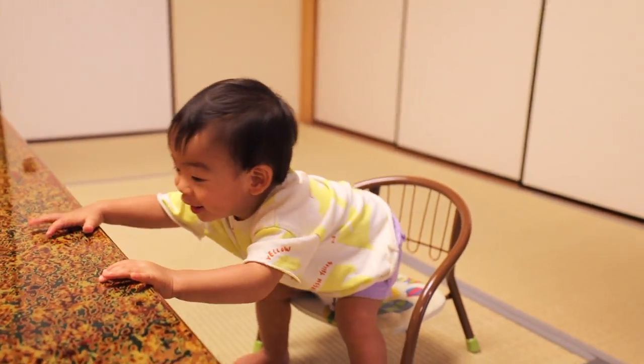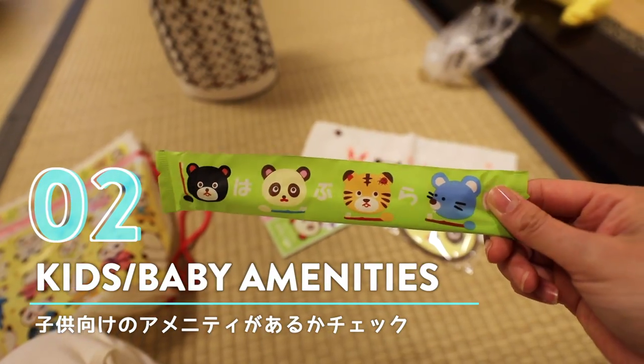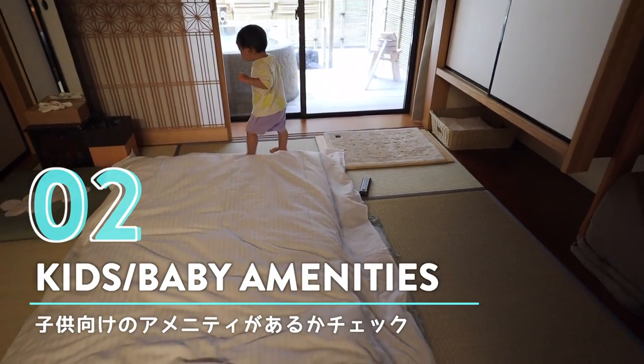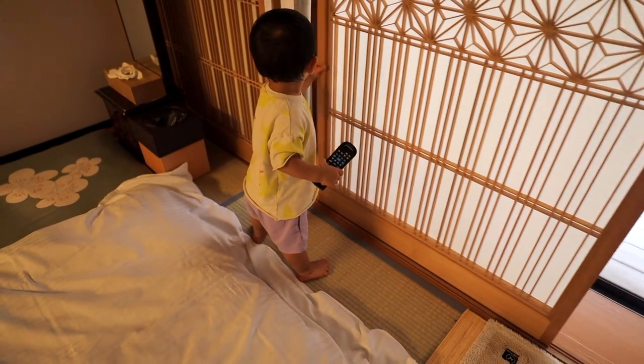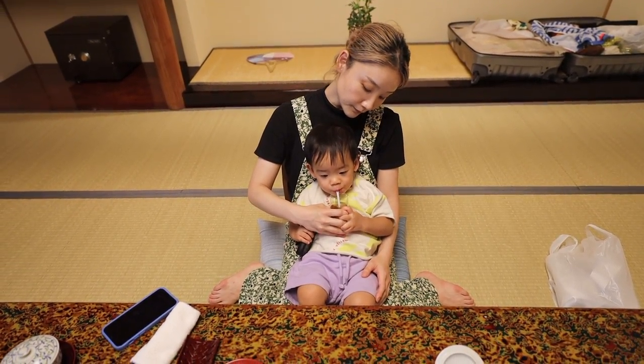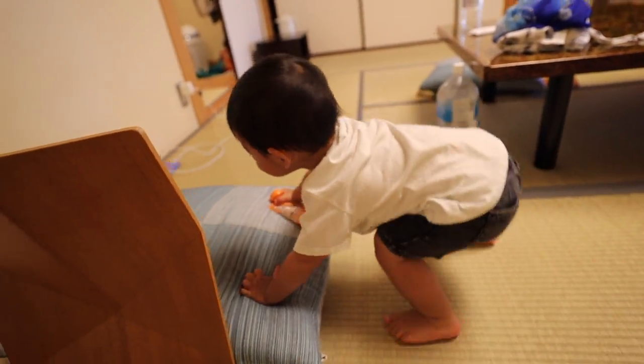Tip 2. Check kid and baby amenities with the hotel in advance. Some ryokans are super kid-friendly and, well, some are not. So you really should check in advance what they offer to minimize any misunderstandings, as well as to help lessen your baggage load. In our case, we did research to find a kid-friendly ryokan and followed up with a call to see what other kid services they offered.